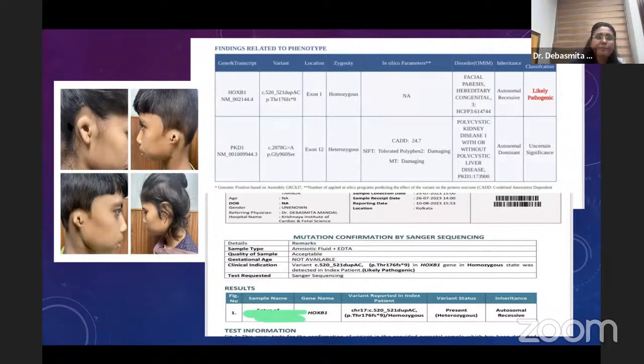So we went for whole exome sequencing of this index baby, and it came out positive with facial paresis, hereditary congenital disease. Basically two mutations came out positive, but the facial paresis, hereditary congenital one came out likely pathogenic. So we went for the HOXB1 genetic testing while doing the chorionic villi biopsy. We also did amniocentesis, and that came out positive. So we had to go for termination of the pregnancy.